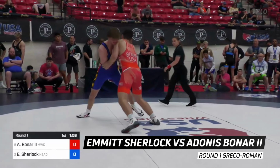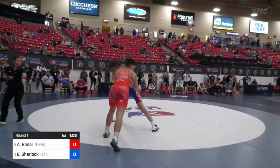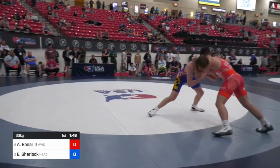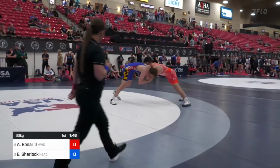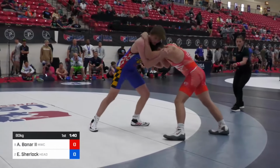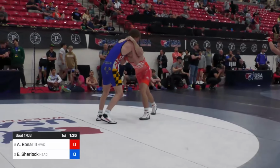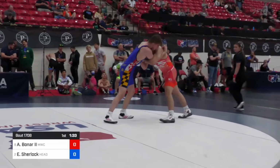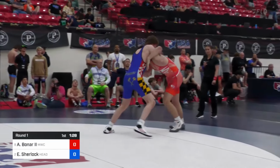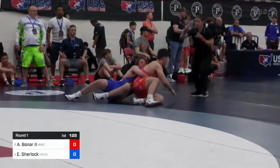We're wrestling here. On the mat now, John Travolta. No, Emmitt Sherlock from the Headhunters Wrestling Club in the blue. Adonis Bonar from MWC Wrestling Academy in the red. I think Emmitt Sherlock might be the tallest wrestler in the tournament at the U17 division. Yeah, he's got a long frame and a distinctly Maryland singlet on with the Maryland flag down the side. Got crabs along the back. That's just a little Maryland humor for you.